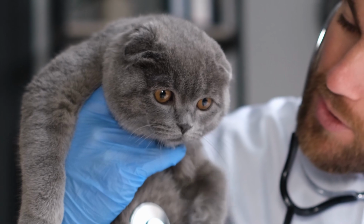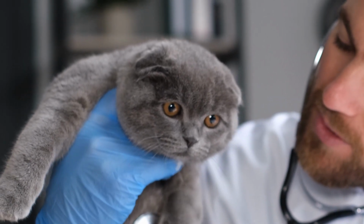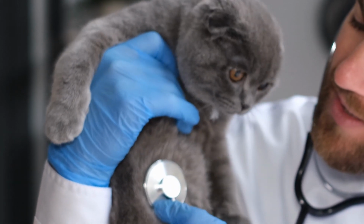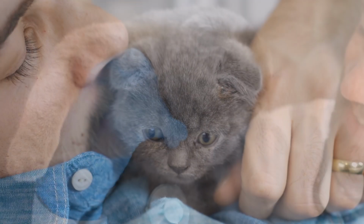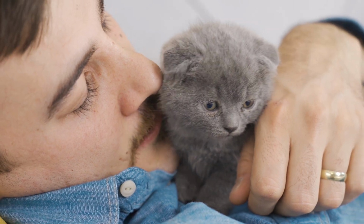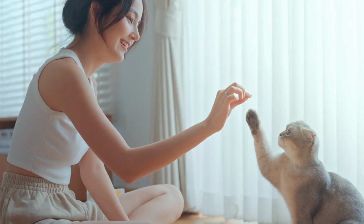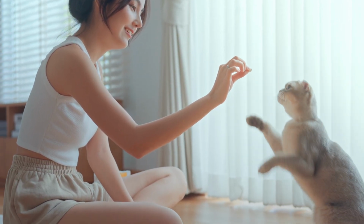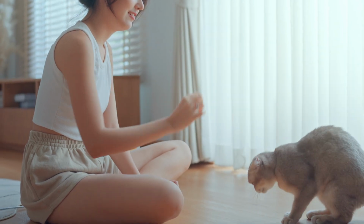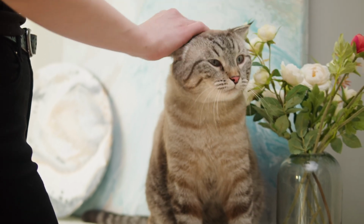It's important for the parents to be prepared for the potential emotional strain and to have a support system in place, whether that's through friends, family, or online communities of other Scottish fold owners. At some point, the parents may also need to make some difficult decisions regarding their cat's quality of life, particularly as the condition progresses. In severe cases, the pain and disability caused by osteochondrodysplasia can become overwhelming, where humane euthanasia may be the kindest option to prevent further suffering.